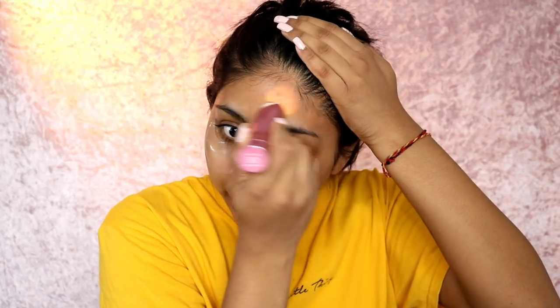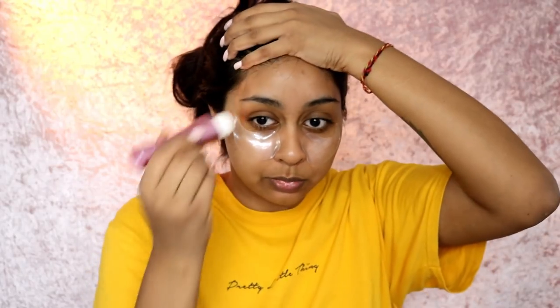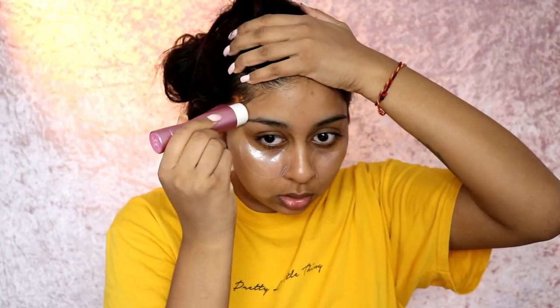What do you guys do with your baby hairs? I'm really curious to know because I've been getting so many. It's just unreal. So I'm now going to move on to my eyebrows.